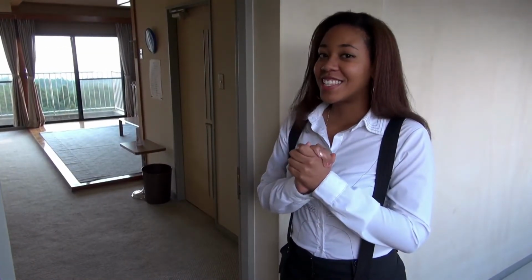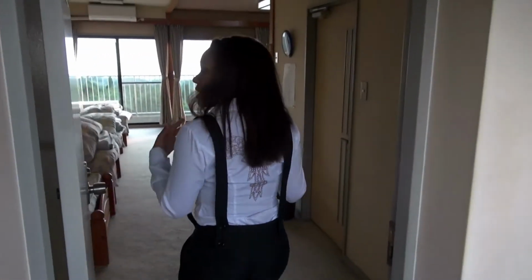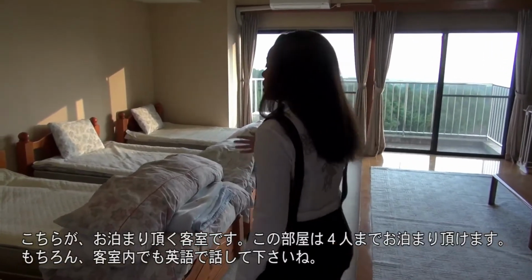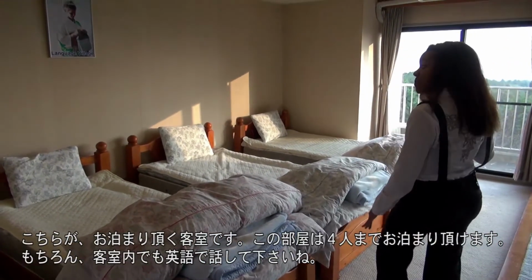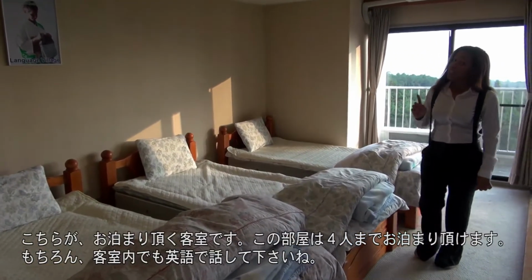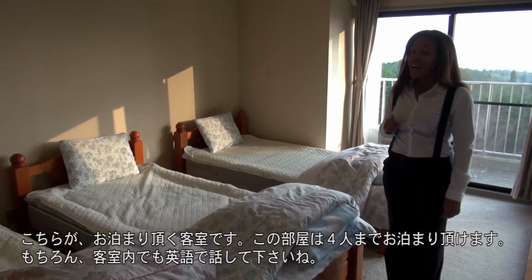Okay, so let's have a look in one of the bedrooms. Come on in. It is in here that students will sleep. And of course, as you can see, there's a maximum of 4 students in each room. And Language Village expects you to only speak English, even in your private time. So don't forget, you guys, only English.